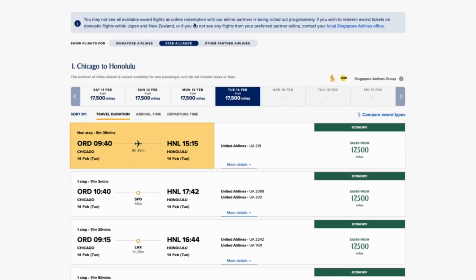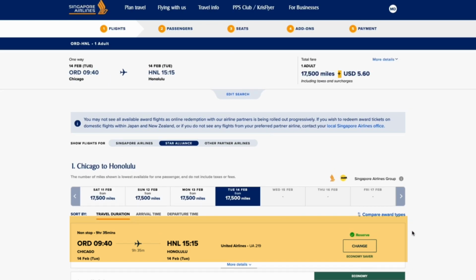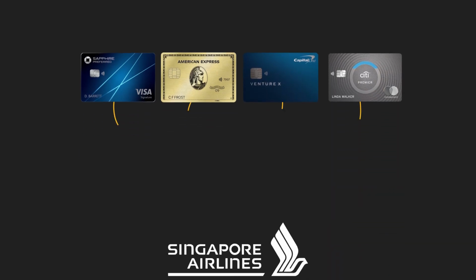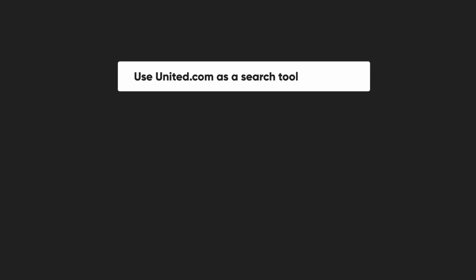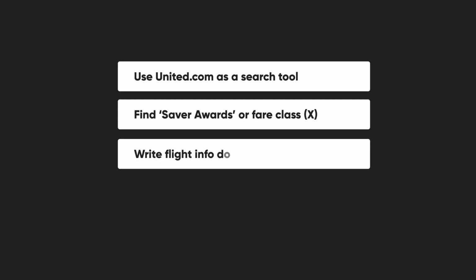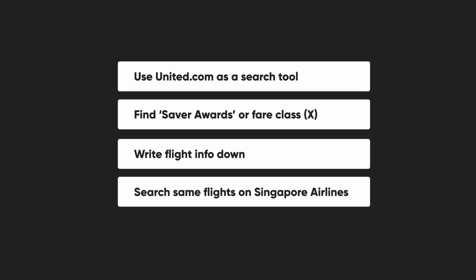This will give you all the partner awards, including United. And as you see here, the same exact flight that we wrote down from the United page is 17,500 miles. The taxes and fees are the same too, and so the only thing left to do is to transfer your Chase, American Express, Citi, or Capital One Venture miles over to Singapore Airlines and then book the flight. And that's it. That's how you book a United flight using Singapore Airlines and using fewer points and miles for the same exact flight. So as a quick recap, use united.com as a tool, find Saver Awards or the Economy Fare Class X, and then write those flights down, and then you can go over to Singapore Airlines and find the same exact flight for fewer miles and points.